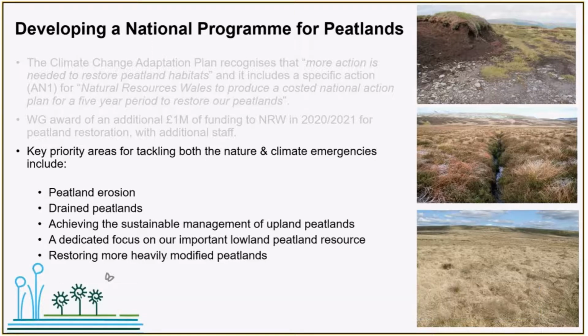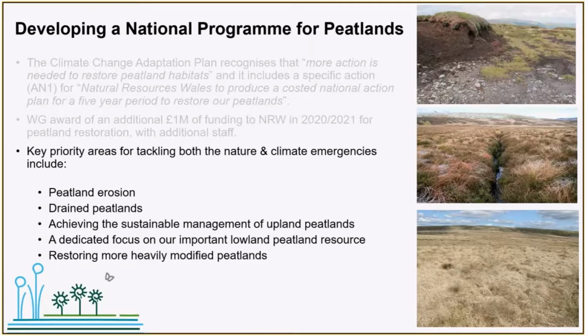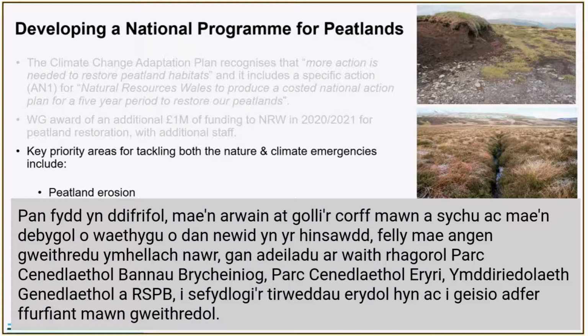So going from top right to bottom right, peat erosion will be familiar to many who walk in the Welsh uplands. It results from a range of factors, including adverse past management and fire history, although some is apparently sort of cyclical and natural in nature. But where severe, it leads to the loss of the peat body and drying out of the peat, and is only likely to get worse under climate change.